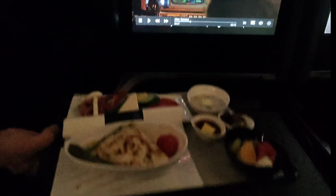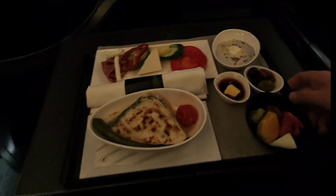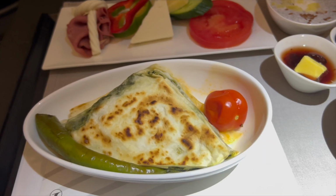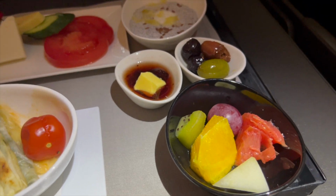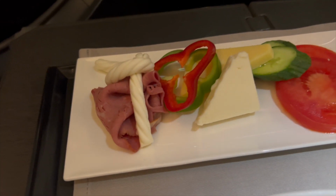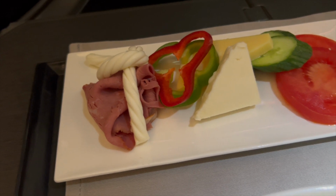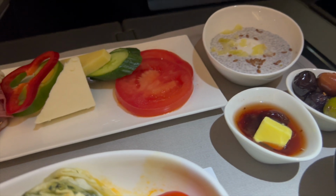We're talking 12 minutes after takeoff. They are going with single tray service here, and here you have it. Everything on the menu, which I love. Sometimes airlines have to pivot based on what's provided with catering, but we have the spinach and feta hot entree, mixed fruit, olives, the vegetables with cold cuts, which I love that they put the mozzarella here in a little ribbon. That's an awesome touch.